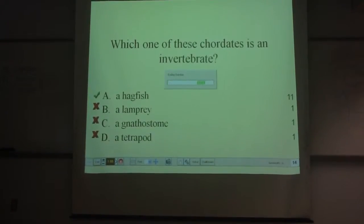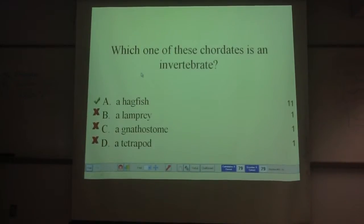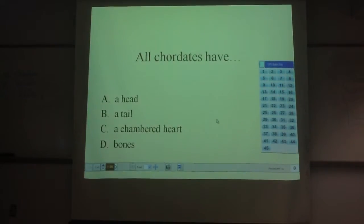Which one is invertebrate? All right, so a hagfish, remember, right, it's a cranium, but not a vertebrate, right? But the others all are. All the gnathostomes and tetrapods would be as well as a lamprey. Okay, so how about it? All chordates have what? A head, a tail, a chambered heart, or bones.